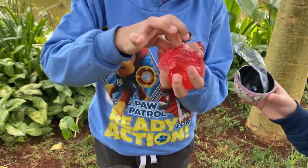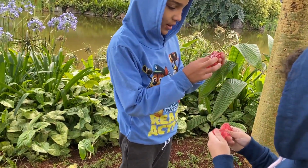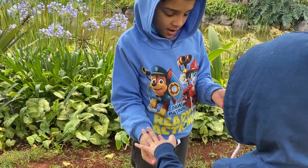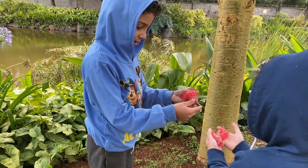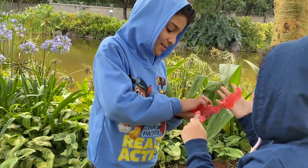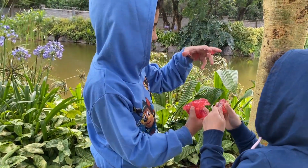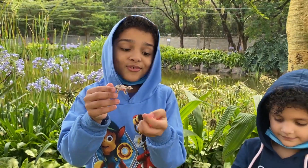Okay, down here, hold this. Wait, pull. Yeah. Oh, we got a little bit out. Okay, let's pull again, give me this time. And pull! Yeah. I can't make out what this dinosaur is, but that was sure great fun.